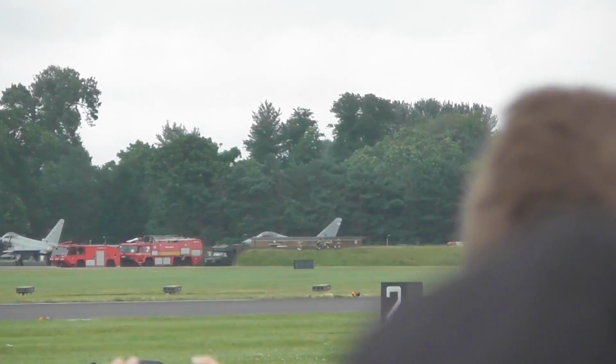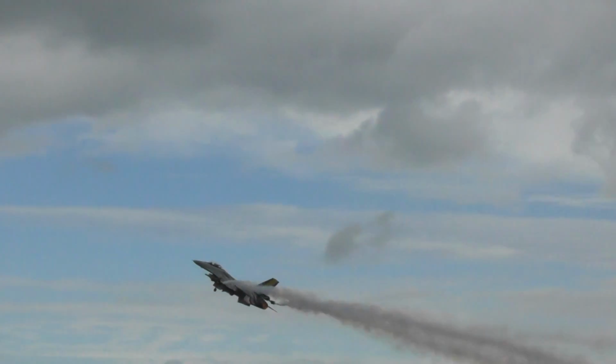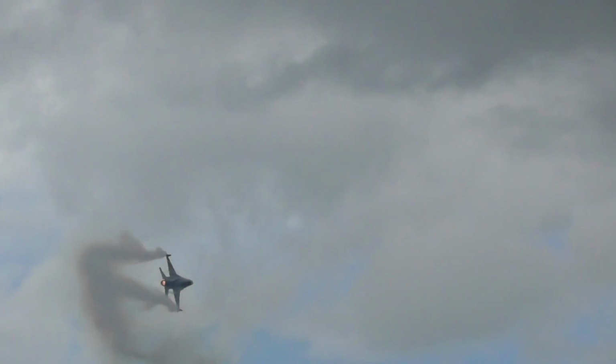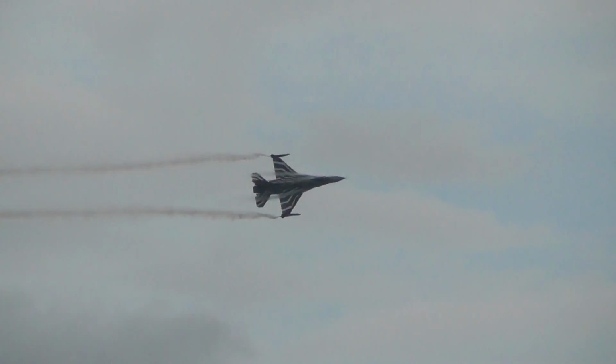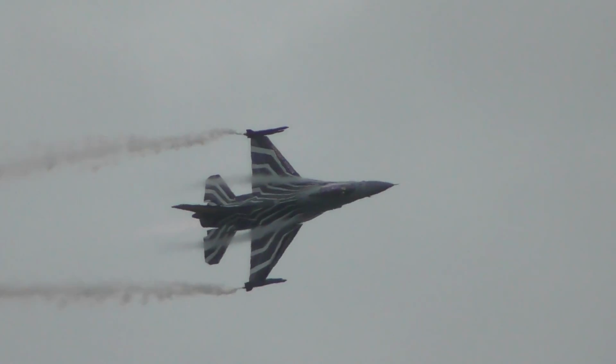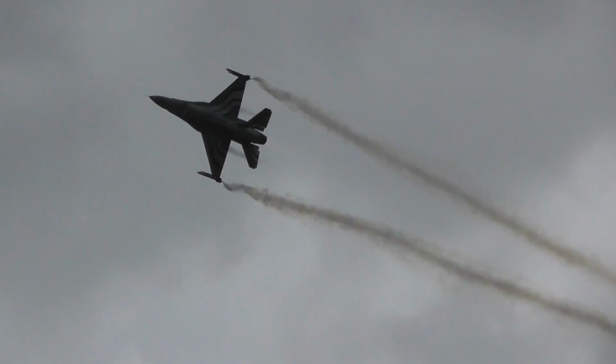Certainly a low show today for the F-16A Fighting Falcon of the Belgian Air Component. The oldest of the F-16s on the programme, an A model as opposed to the Cs from the other three air forces involved today.